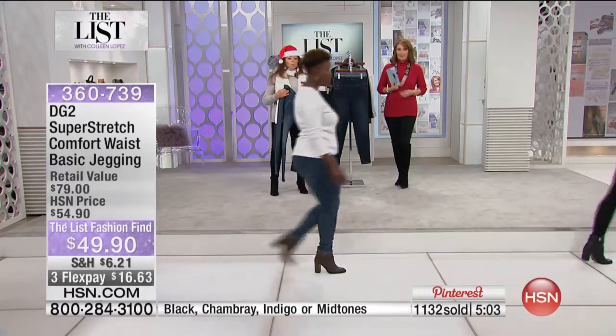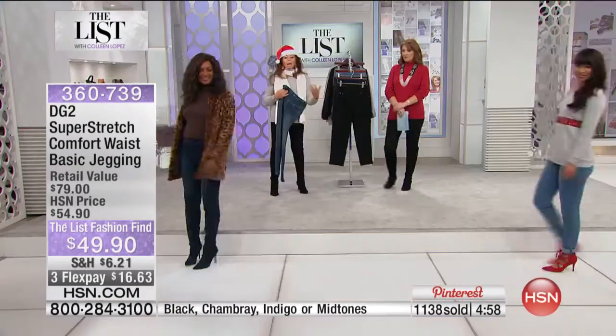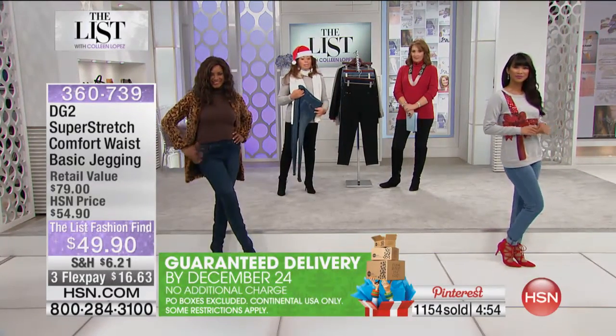Looks great casual with a pair of tennis shoes, but looks beautiful with a thigh-high boot like Inger has on. Dress it up with a pump. This is a versatile jean.